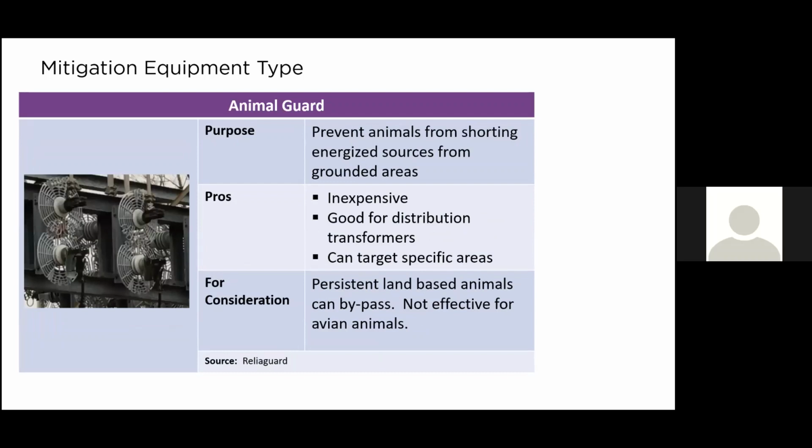I don't really like this being called an animal guard. I refer to it as a barrier disc. And that description is being changed in the next revision as well. But these simply isolate an energized point from ground or from another phase. They don't provide any type of cover up or isolation protection of an energized point other than to block the path of touching. These can be very effective on different types of insulators, particularly on disconnect switches like you see in this photo here.